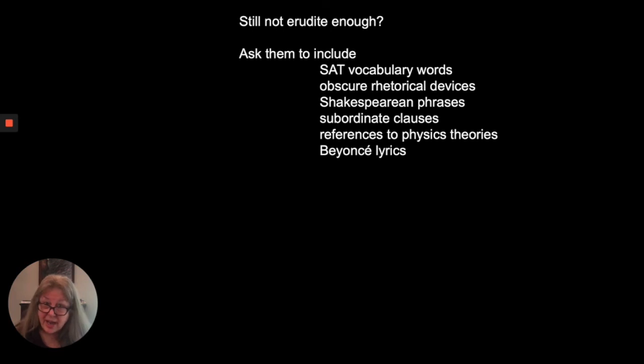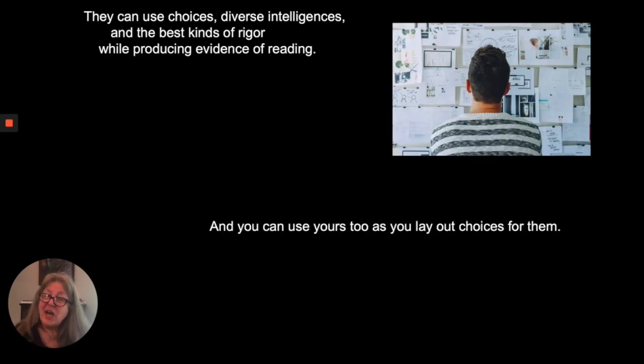Still not erudite enough? Well, ask them to do some of these things and embed those into their short writing assignments, because they can use all of their intelligences to pick and choose and work into it any of those skills that you can see to show that they have been reading their work. And you can use your intelligences too to produce the best kind of rigor as they show you that they've been reading. Doesn't have to hurt.